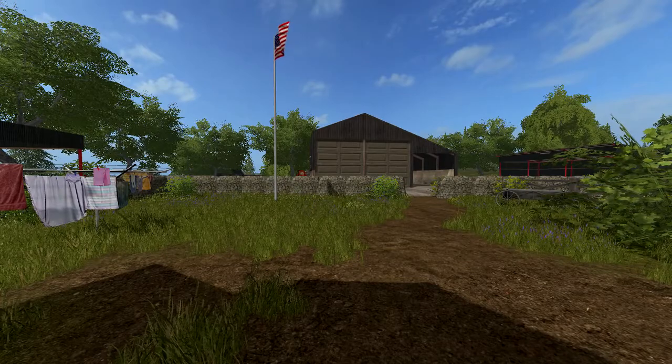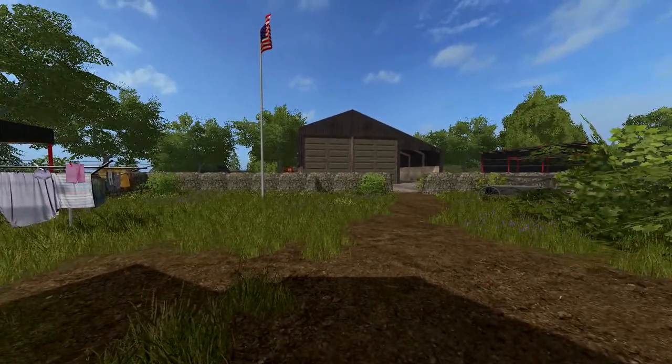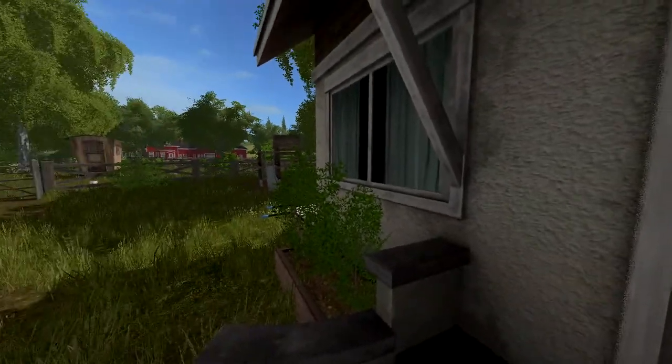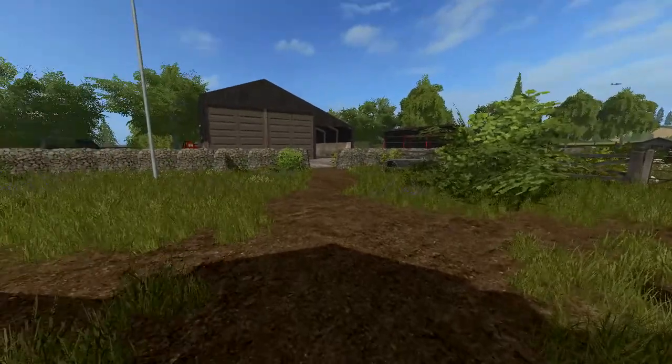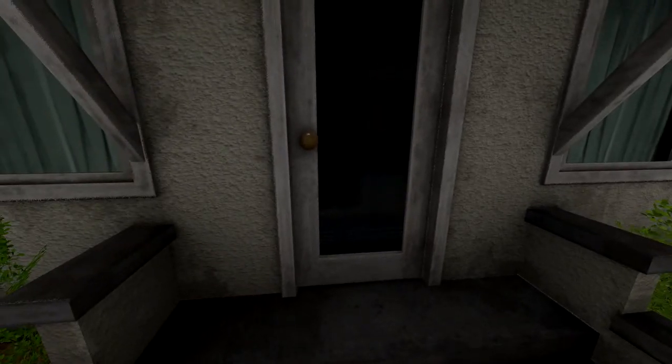Welcome to the Pacific Northwest. This is a farm I have inherited. I arrived on the farm last night, and I've managed to get a little bit of sleep.